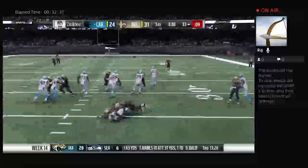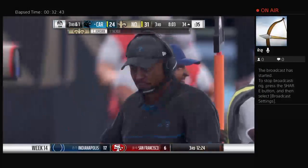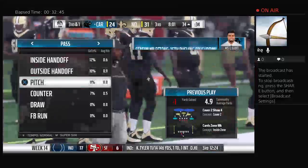No, I'm talking about them. And he will lose yardage back to the 34-yard line. He'll wind up losing a yard on the play, and that'll make it 3rd and 1.